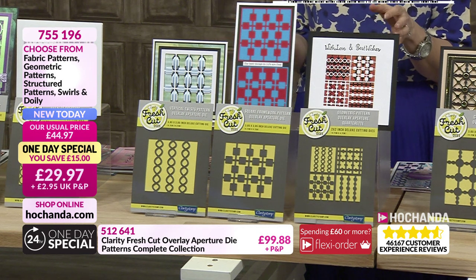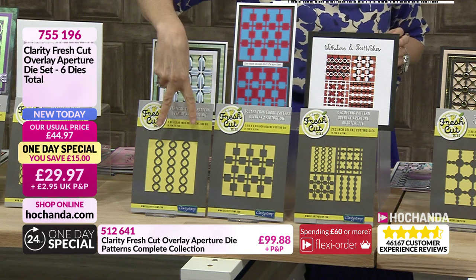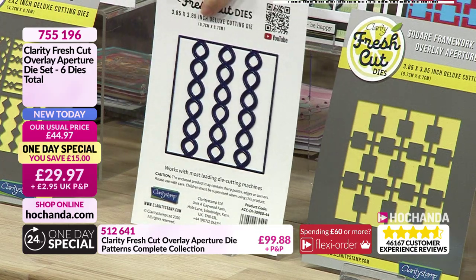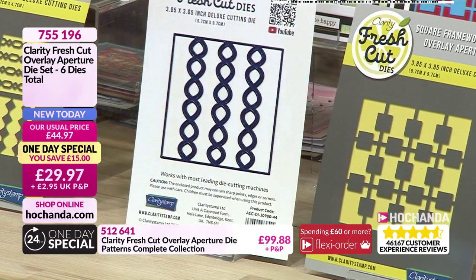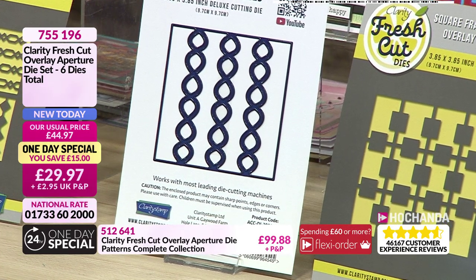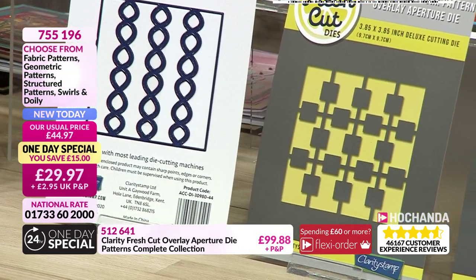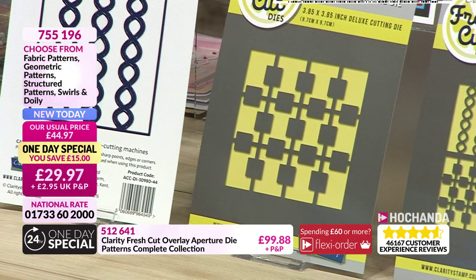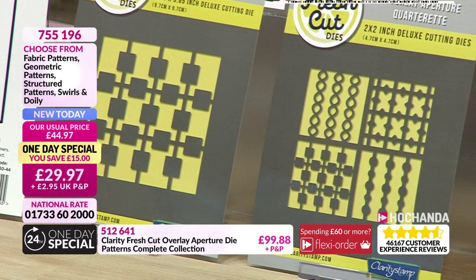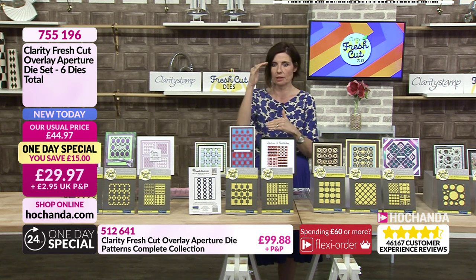And we were just saying there about the quarters and how they are duplicated in the two. If I just turn around the die as well, you can see the actual size of it. It's the blue die, of course, from Clarity, from Fresh Cut. And you can see there, that's the actual size of the die. So brilliant dies in terms of the cuttability, perfect results every time, and great sizes as well. Because 6x6 is a really nice card to do, I think. Because sometimes, if it's a 5x7 card, it can be a bit like, ooh, I've got to fill a 5x7.